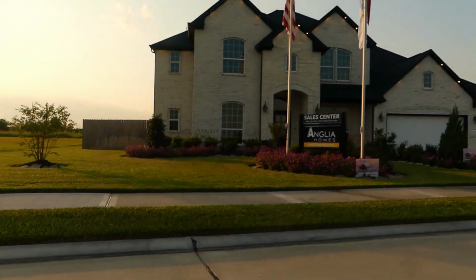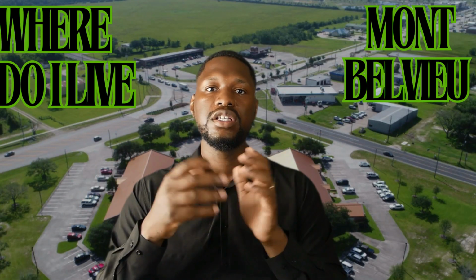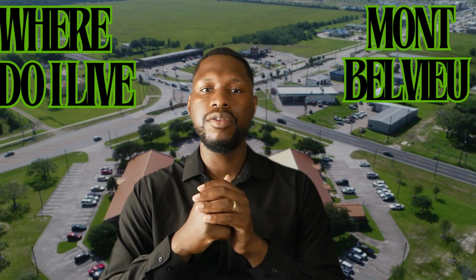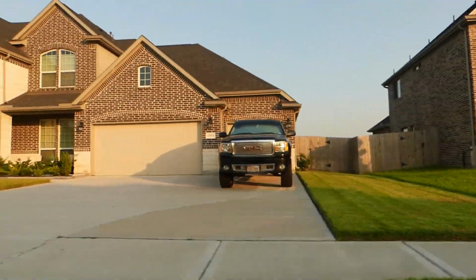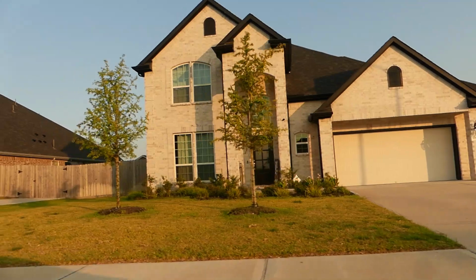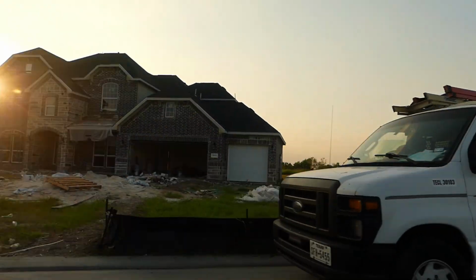If you're going up Eagle Drive there, those communities at the very back are going to be your Anglia Home communities. Champions Forest is a community that's going to be a little higher scale. They're going to have huge, large lots and huge, nice homes. These homes are going to be very, very large. If you want to drive by there and check it out, you can, but these homes are going to be very large, very nice, a little bit up on the price because of how large they are.